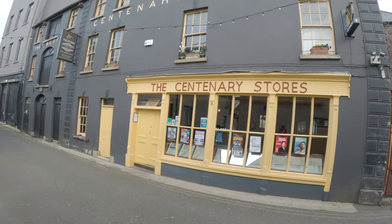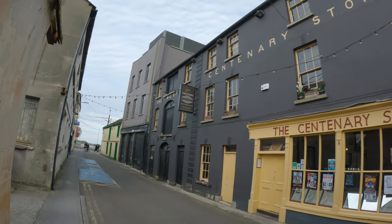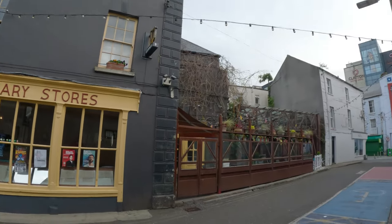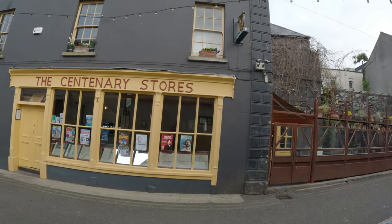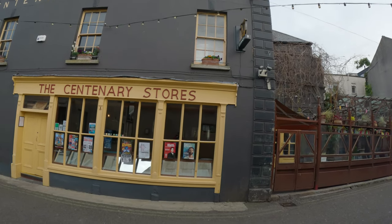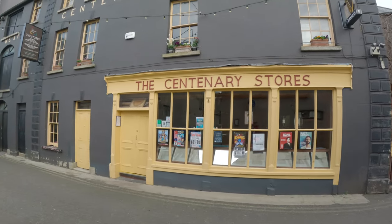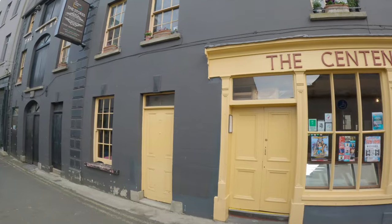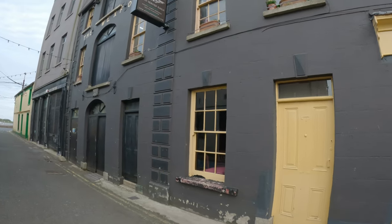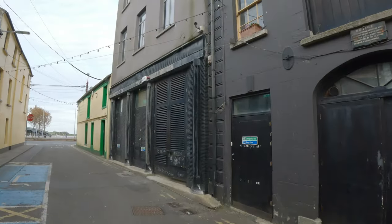Okay, I stand in front of the Centenary Stores. You can see the building, and it basically takes the whole building up here. And there's also the only real nightclub in Wexford Town. It's closed now. Usually it's open during the day for food and pubs, and then it's big on the weekends. The weekends will have the discos where all the kids go. There's a cover charge to get in. Not really my scene, being my age. It's more a younger crowd.